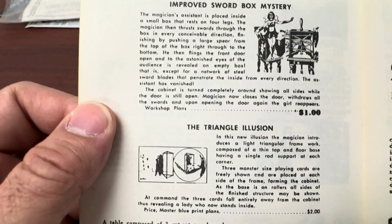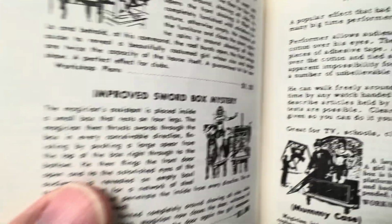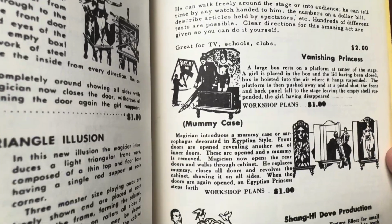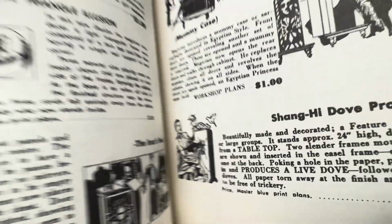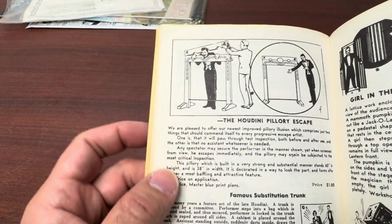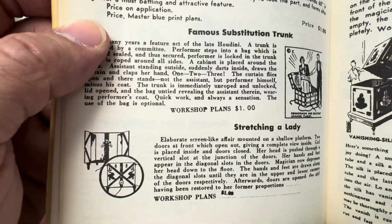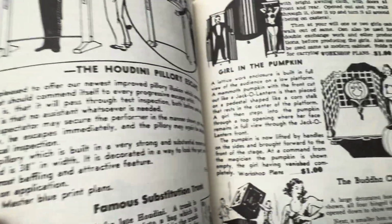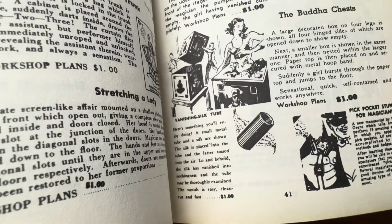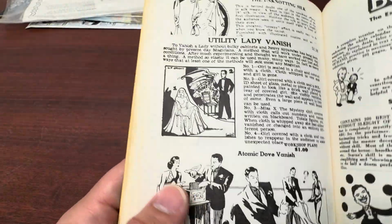See, the Dollhouse Illusion. That's a really cool one. The X-Ray Eye Act, Mummy Case. But you see, actually, the printing in the catalog is really nice and dark. But sometimes in this particular catalog, for some reason, the images aren't really great. It looks like they made too many copies of the catalog, and mass-produced, they didn't really do well. Or the company he used, you know.